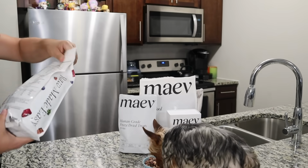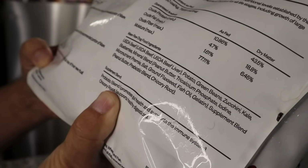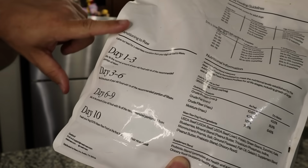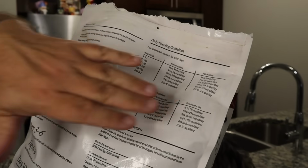Let's look at what the packaging says. So first thing on here, USDA beef liver, potato, green beans, zucchini, kale, blueberries, mineral blend, peanut butter. Also, another thing I love is they put on here when you start, they tell you how to blend this in with your dog's diet. They also put up here by weight and normal activity, high activity, how much you should be feeding them this type of food.